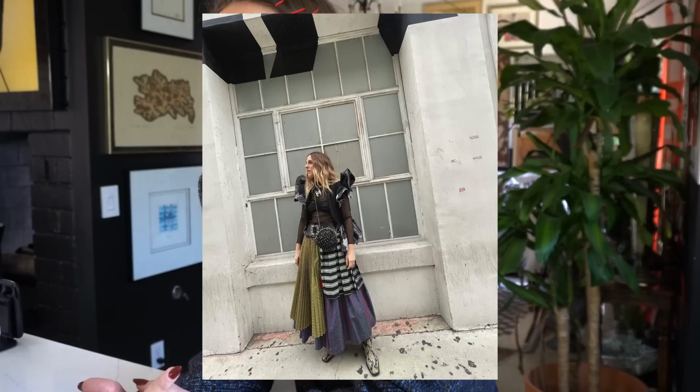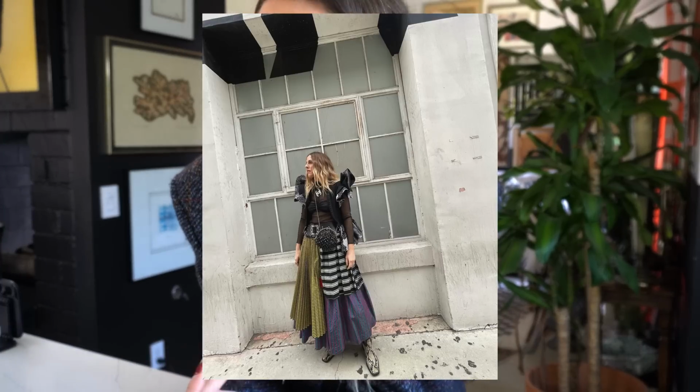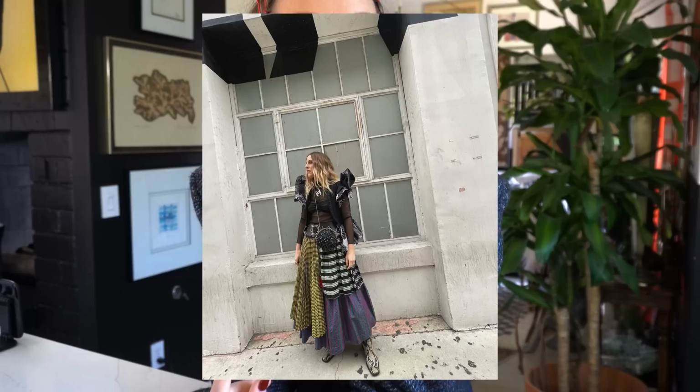Also, the home of Chopova Lowena, which you can actually see. I found a Chopova skirt at Crossroads. I couldn't believe it and was able to buy it for myself. And so I have one of those, which I love.